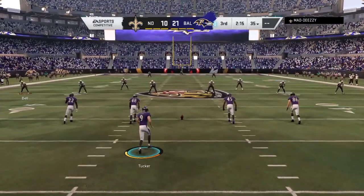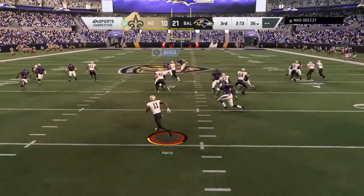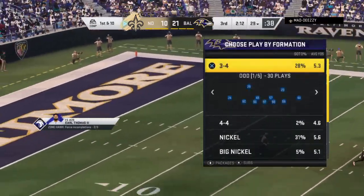Tucker now to kick it away following the touchdown. Fairly short kick, taking it to 14 here. And a good return as he'll be stopped just shy of the 30-yard line.